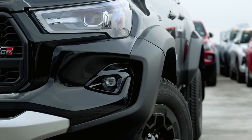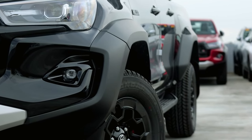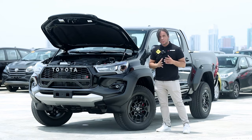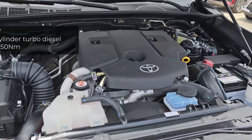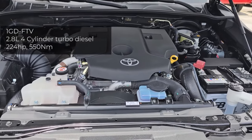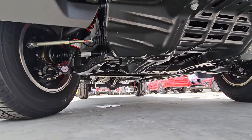It has a wider track, wider fenders, increased ride height, a retuned engine which now puts out the most power in its class. That's 224 horsepower and 550 newton meters of torque, 14 more horsepower and 50 more newton meters of torque compared to the Ranger Raptor.